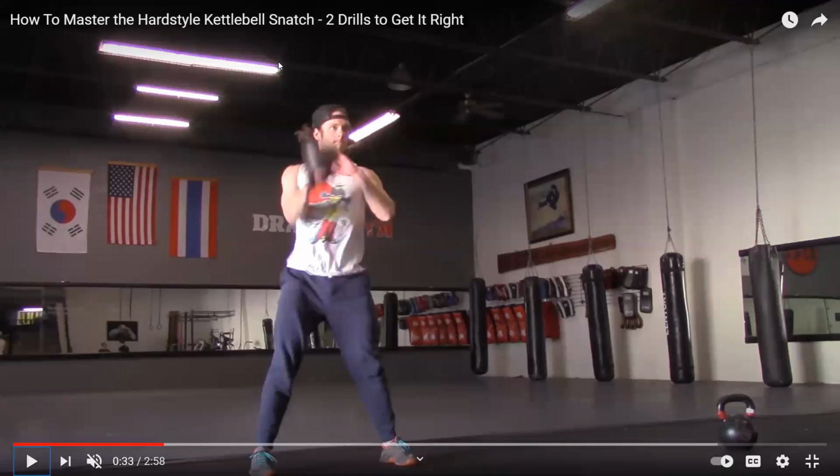It's not efficient, and it's less safe. We want to tame the arc. It's probably also going to lead to banged up forearms again as well. Instead, what we want to do is tame that arc. So you imagine this kind of wild arc that might come out. You're going to try and draw that arc in.